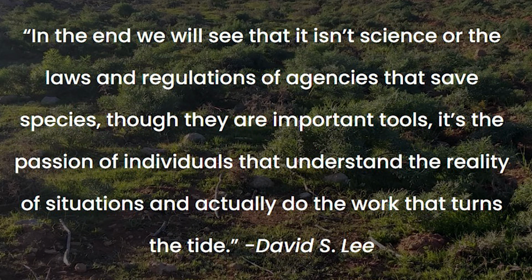And in my perusing through the internet, I came upon an expression created by a gentleman who has long since left us, unfortunately, by the name of David Lee. It says, "In the end, we will see that it isn't science or the laws and regulations of agencies that save species, although they are important tools. It is the passion of individuals that understand the reality of situations and actually do the work that turns the tide." When I read that, ding, ding, ding, that's me.